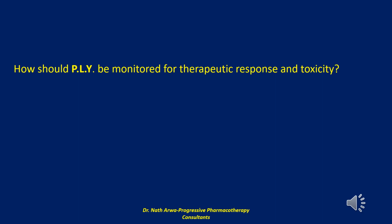The next question reads, how should PLY be monitored for therapeutic response and toxicity? Although PLY is on antibiotic therapy, weekly or biweekly CT scans should be obtained to evaluate abscess resolution. His clinical response to therapy also should be assessed daily.